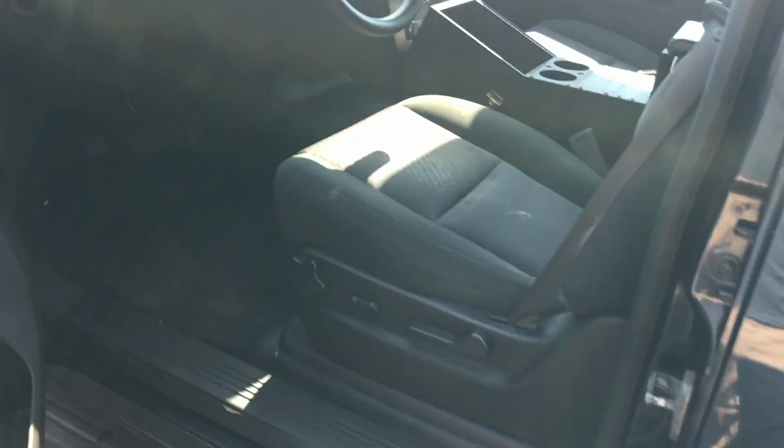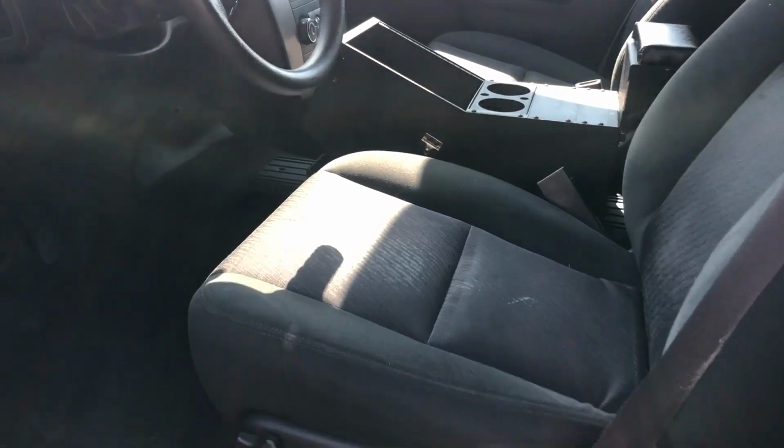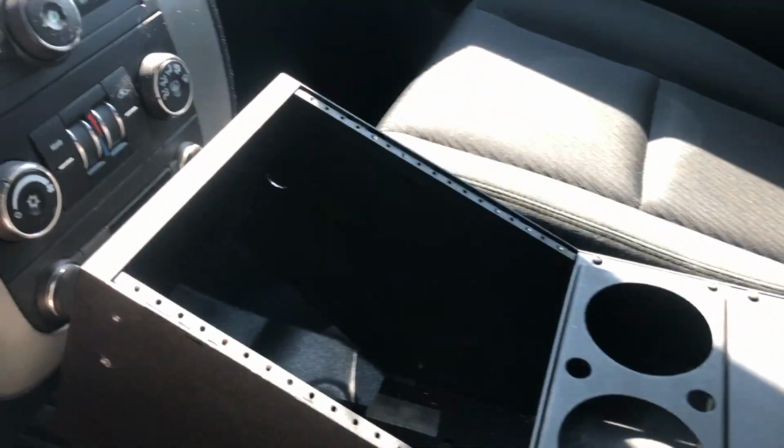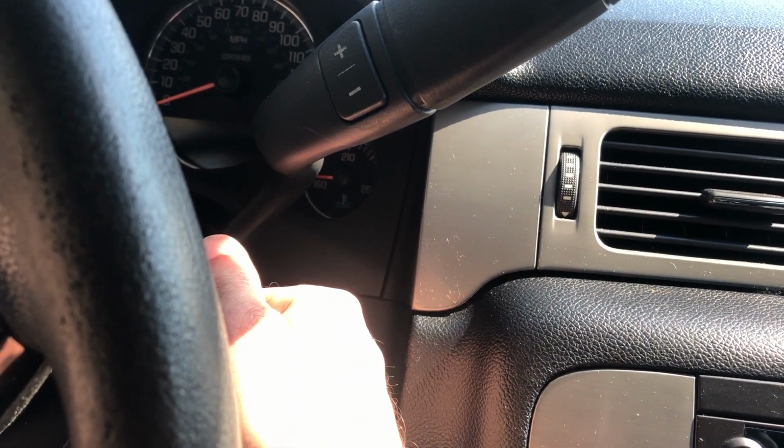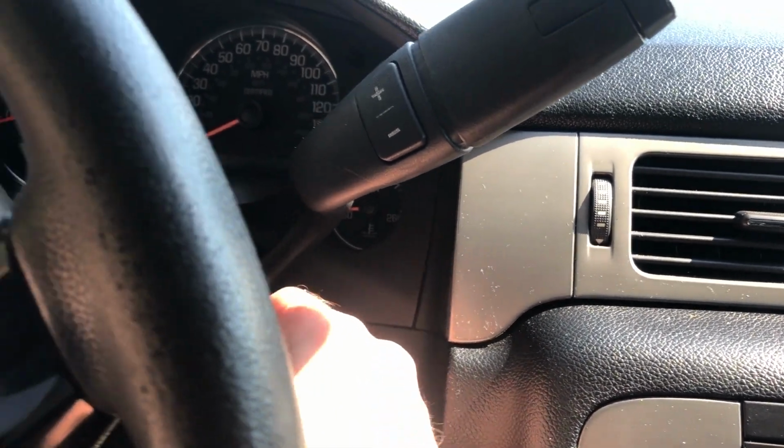Now because it's a 2012, you get the 6-speed transmission, which is nice to have. You get this awful center console. This thing would have to go. I mean, it's just in the way. Let's crank it. Nothing. Dead.